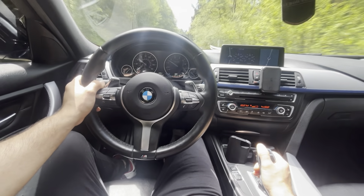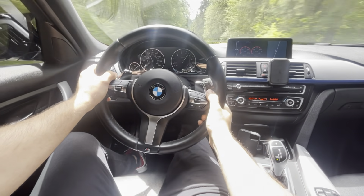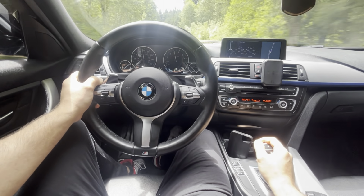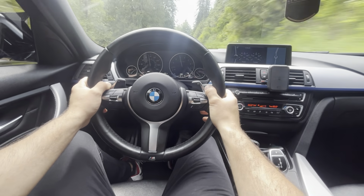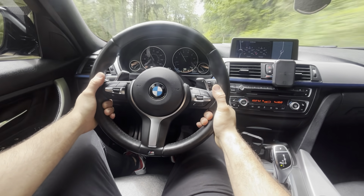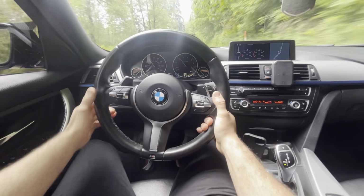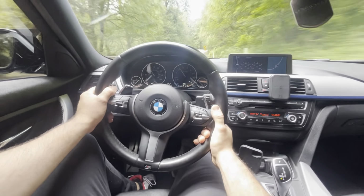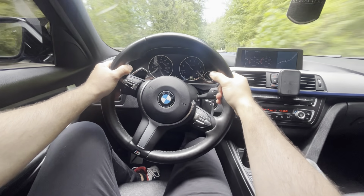Let me see if I can get around this person, because we are going to be going slow. I have driven this turn before in the stock suspension. It feels a little more planted now. These cars feel so good at speed, at some higher speeds. Again, my commute to work definitely gives me a good shakedown for any car. There's plenty of turns and acceleration and braking and off-camber turns and nice banked turns as well.